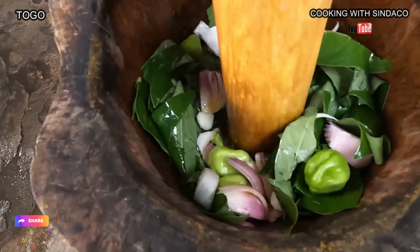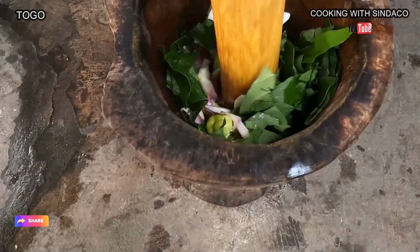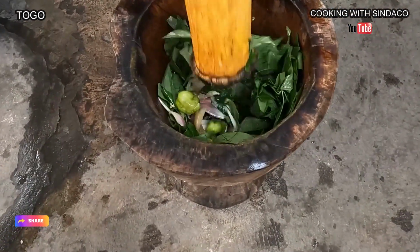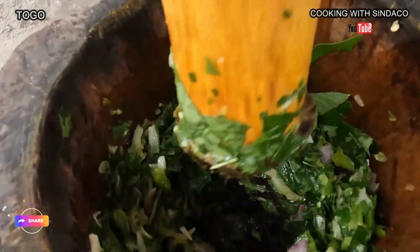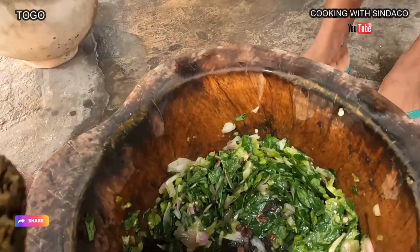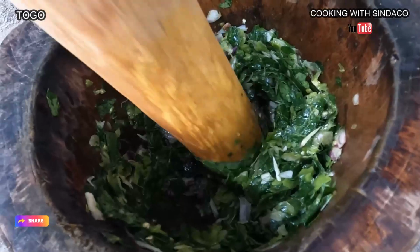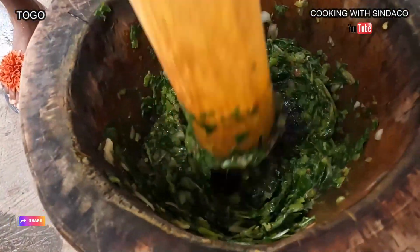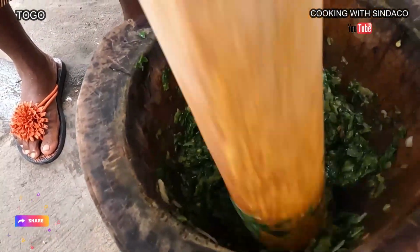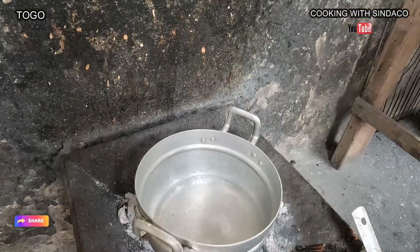So this is more like the Sindaco kind of version. In Senegal, that's how they do it. In Senegal, yeah, they pound everything like this. So now that one is being added. Okay, pound. So that's been added to water.